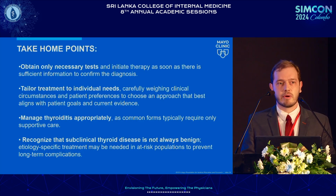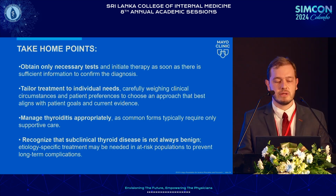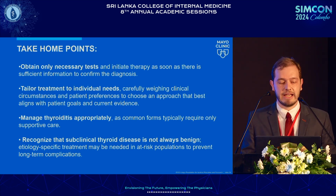And with that, just to summarize some take-home points: obtain only necessary tests and initiate therapy as soon as there is sufficient information to confirm the diagnosis. Tailor treatment to individual patient needs, carefully weighing clinical circumstances and patient preferences to choose an approach that best aligns with patient goals and current evidence. Manage thyroiditis appropriately, as common forms typically require only supportive care. And finally, recognize that subclinical thyroid disease is not always benign. Etiology-specific treatment may be needed in at-risk populations to prevent long-term complications.